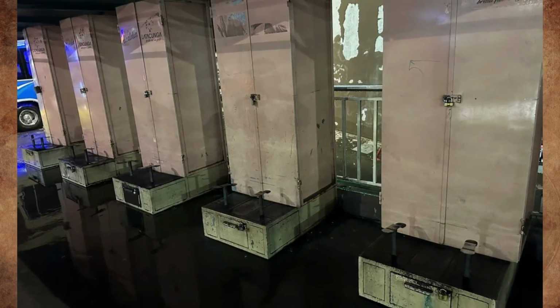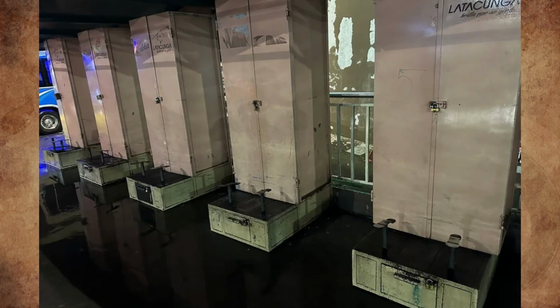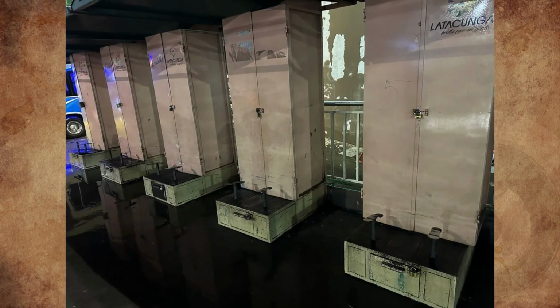What is this thing and what is it used for? A metallic closet with a smaller box in front of it, and a bit taller than a usual person. Does the smaller box seem to be used to hold something? These are in Ecuador if it helps.